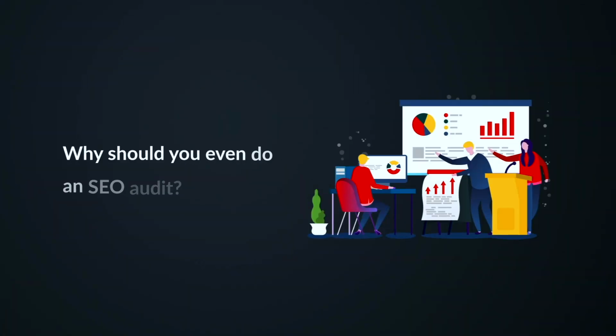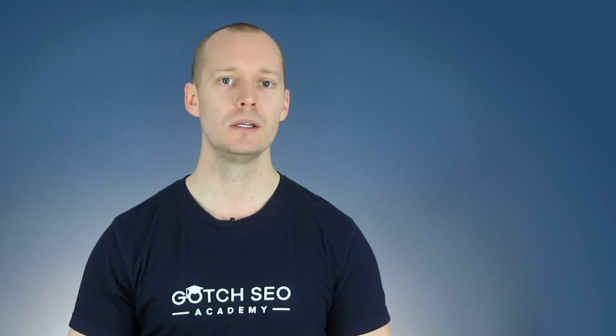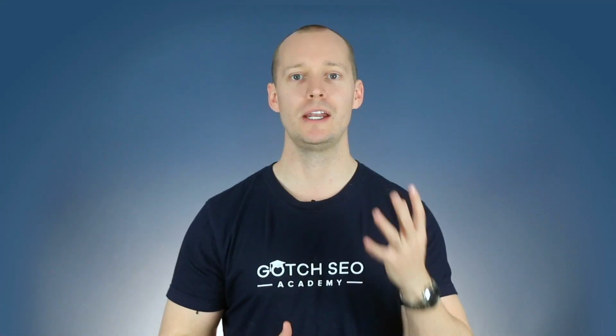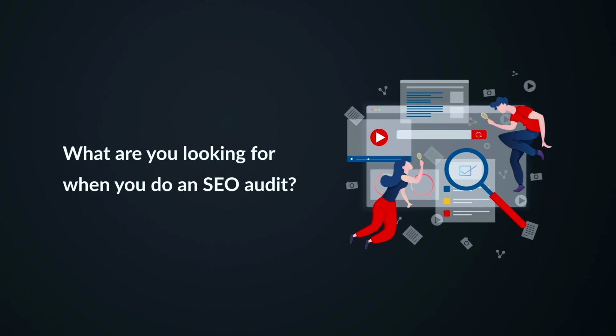So the question is, why should you even do an SEO audit in the first place? Well, the reason is because it will uncover all issues that may be holding your SEO performance back. Think of it this way. You can create content all day, acquire tons of backlinks, but if your website is on a shaky foundation, you won't see the results you really want. So you have to understand that getting consistent SEO results requires an all-encompassing approach. In other words, you need to have all the pieces in place or your website won't reach its full SEO potential.